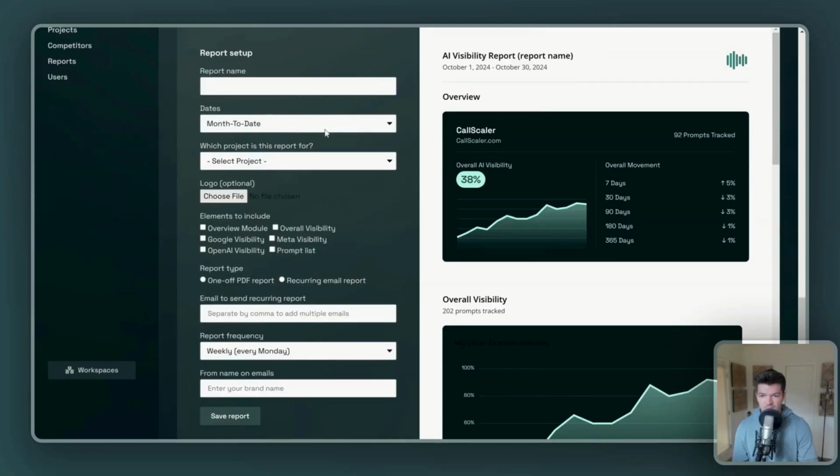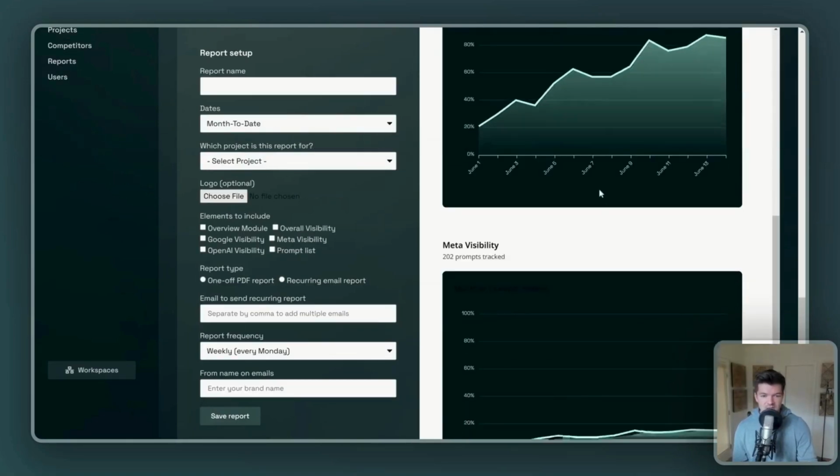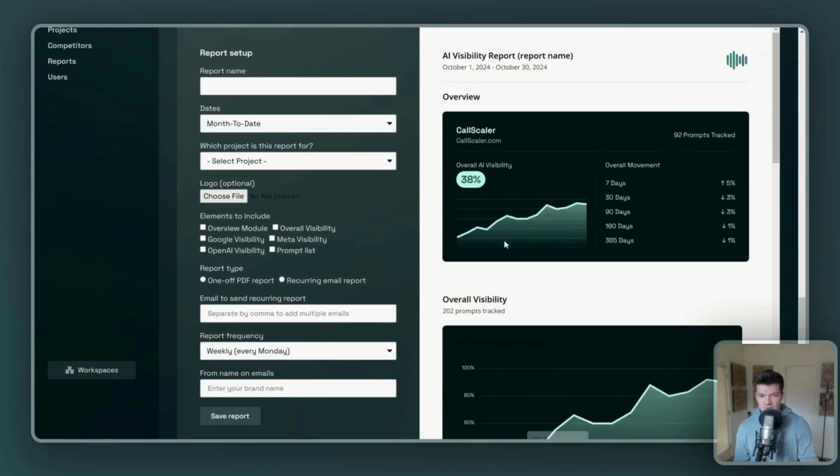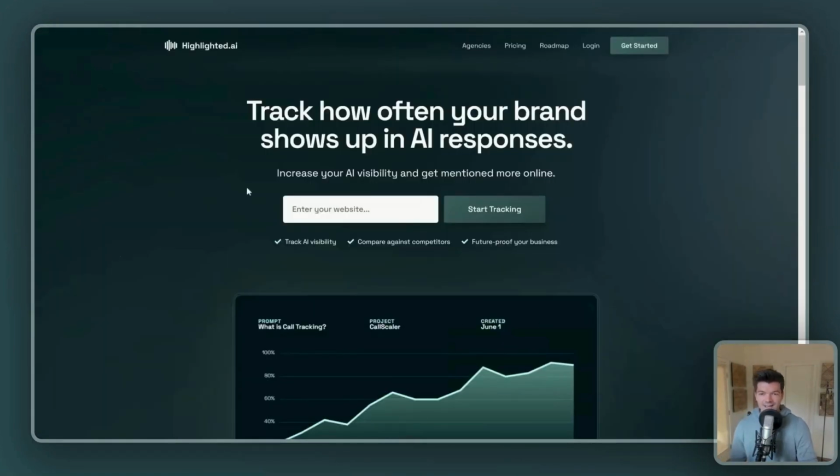Essentially, you can create your report, select your dates, select the project that this is for, and it's going to give you a PDF, or you can set it up to be a recurring email report that shows you all of the different graphs and everything like that. And if you're in the right plan, you can add your logo and make this more of a white label thing. But that's the general overview of highlighted.ai.